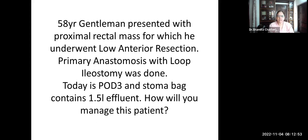Now this patient is post-op day 1. Sir has done the lower anterior dissection. You had assisted him, you did the ileostomy, and you come for rounds in the morning. Now what are the things you're going to look for in the stoma, and what are the things you're going to look for in the patient? So let's take the patient first.